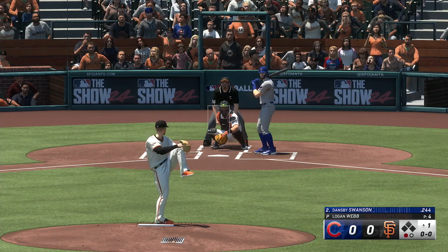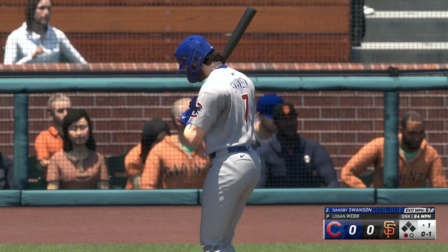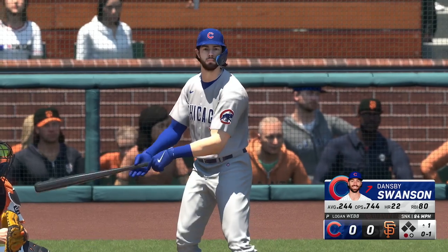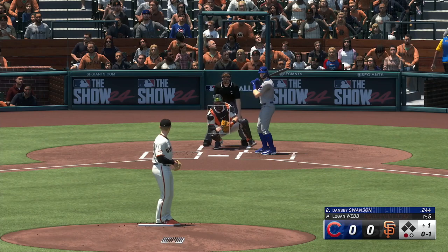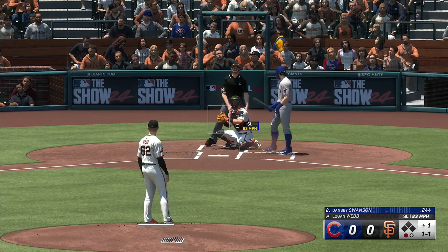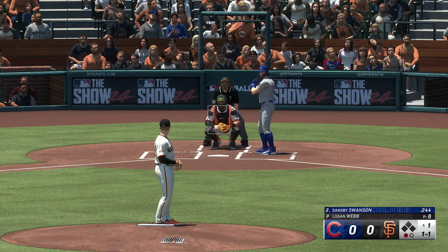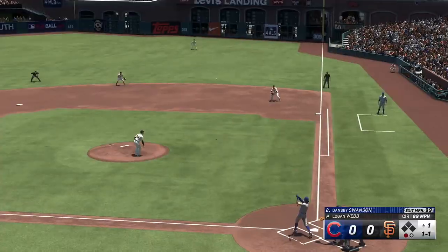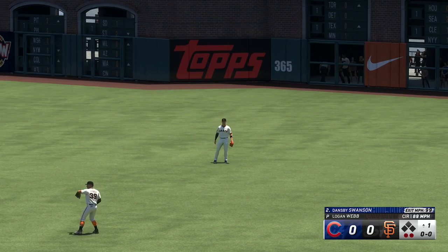Dansby Swanson stands in. And that one wrapped foul. One out, bases empty. Ball, breaking ball inside. And the count is even, 1-1. Come on, Giants. And a swing and a line drive to right field. Conforto makes the grab, and there's two down.